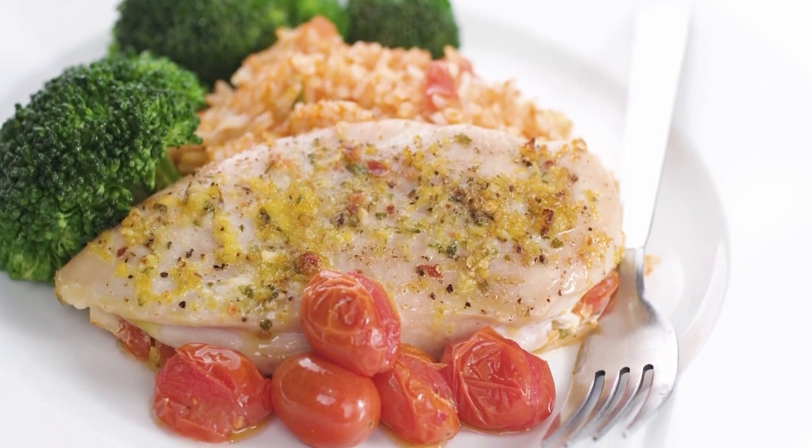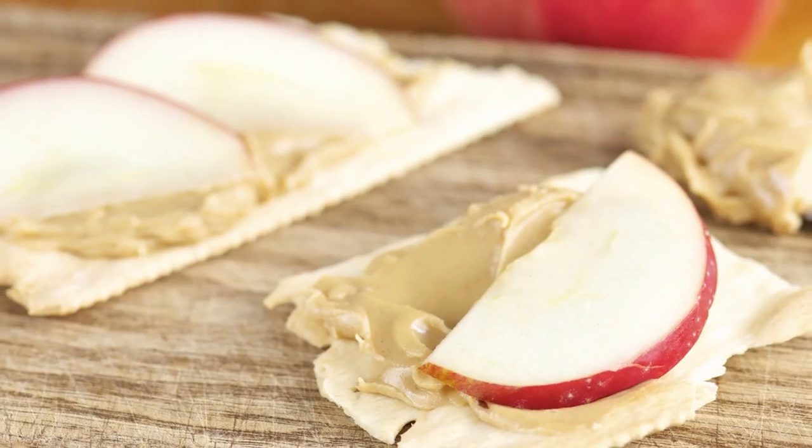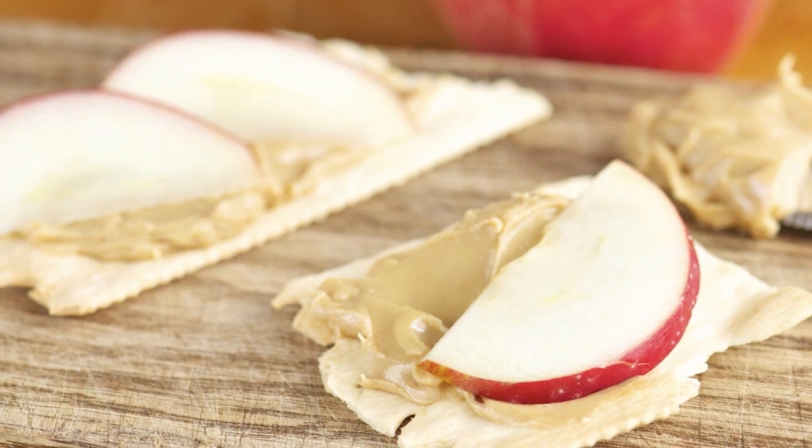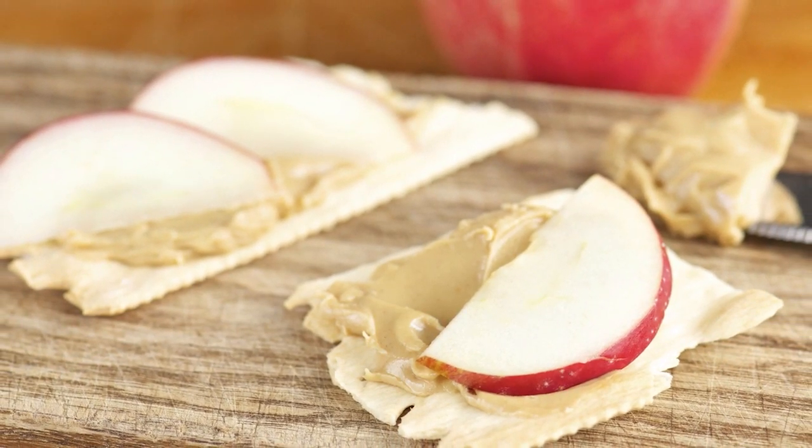Here's an example of what a typical meal might look like once you've had bariatric surgery. It includes lean protein, healthy vegetables, and carbohydrates. And here's an example of a healthy snack. Remember, you'll need to eat every 3 or 4 hours throughout the day, so you'll want to plan your snacks ahead of time. Remember, your digestive system will change after surgery.